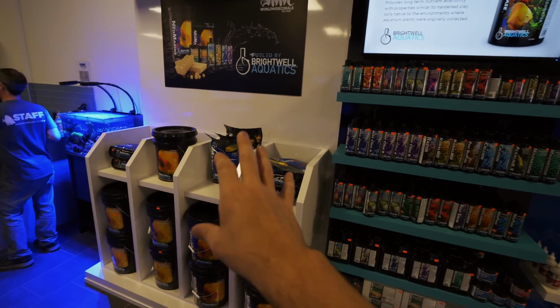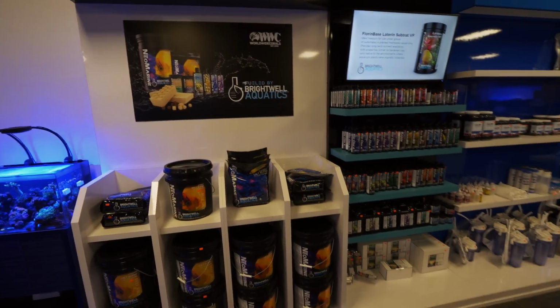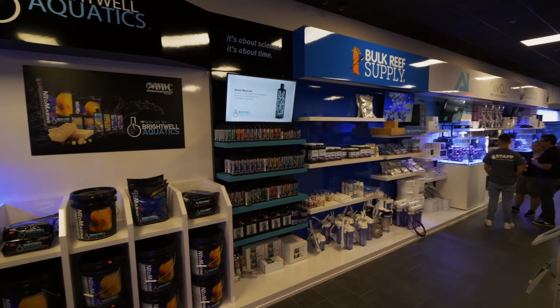And then Brightwell Aquatics. Here we've got all the salts and all the additives from Brightwell, and it's just a really showy display that they've put together here. Really impressed. This is one of those things that I wish more stores would invest time in.